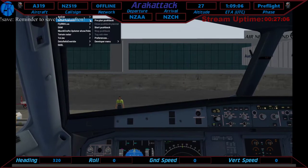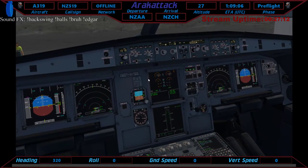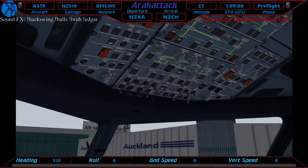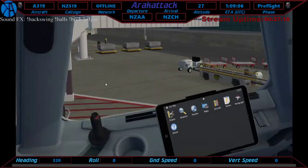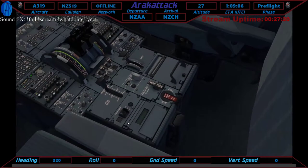All right, we are ready for our pushback. Ground to cockpit, tow is driving up. Our IRS is aligned, everything is ready to go. Make sure our door is shut. Go ahead and lock it.